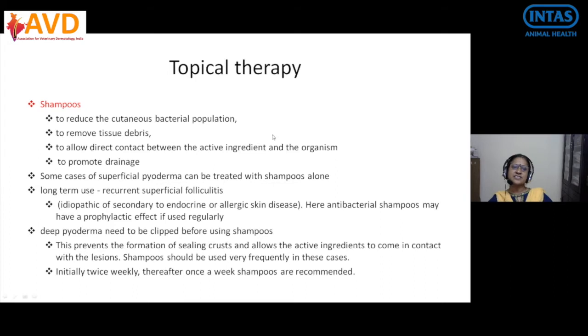So what is the advantage of shampoo? It reduces the cutaneous bacterial population, removes the debris, allows direct contact between the active ingredient and the organism, and promotes drainage. Another advantage, some cases of superficial pyoderma can be treated with shampoo alone. You need not even go for systemic antibacterial therapy.